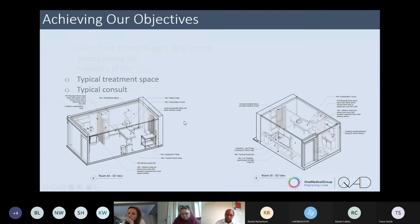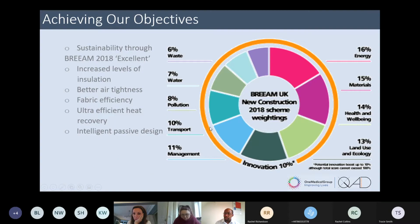So I can't promise for definite, but that's the kind of thing that we're looking at. The more we can help people understand what we're doing and what we're drawing, the more feedback we can get, because we fully understand that not everybody can understand two-dimensional drawings. So it's just trying to make things more accessible for people.